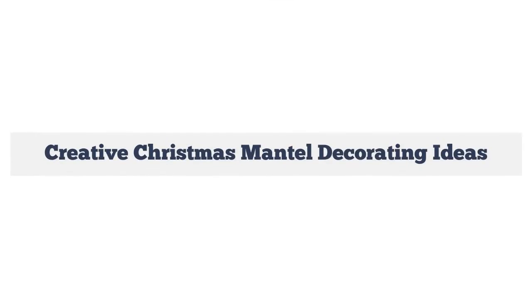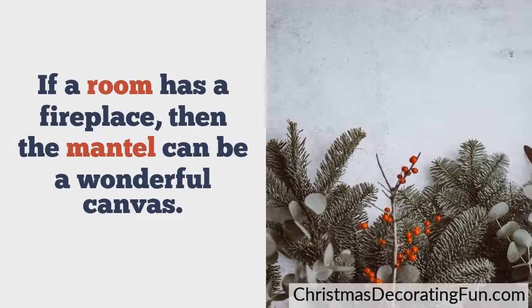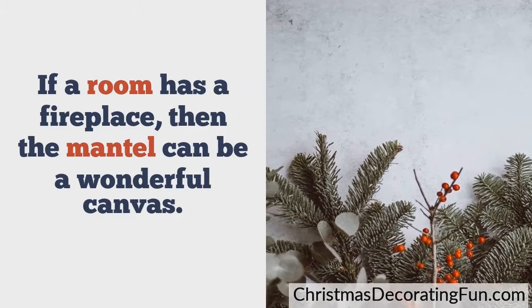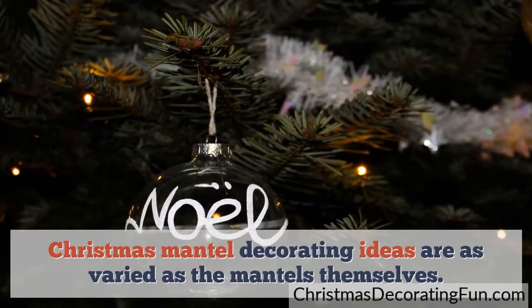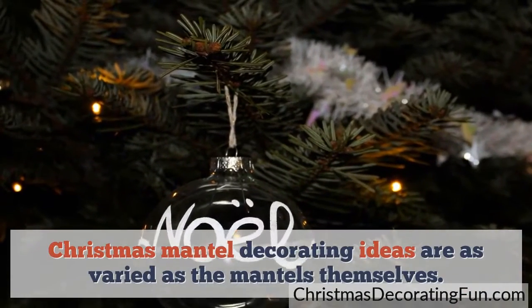Creative Christmas mantel decorating ideas. If a room has a fireplace, then the mantel can be a wonderful canvas. Christmas mantel decorating ideas are as varied as the mantels themselves.